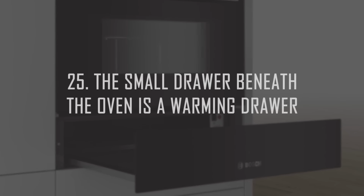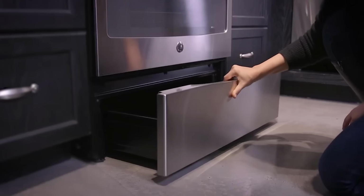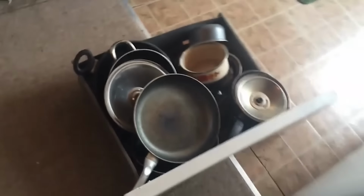Let's go. 25. The small drawer beneath the oven is a warming drawer. Have you been using your oven wrong your whole life? Maybe. The little drawer under the stove is where nearly everyone I know keeps their pots and pans. But as it turns out, we're all doing it wrong.